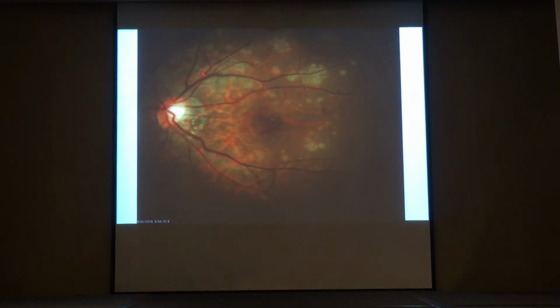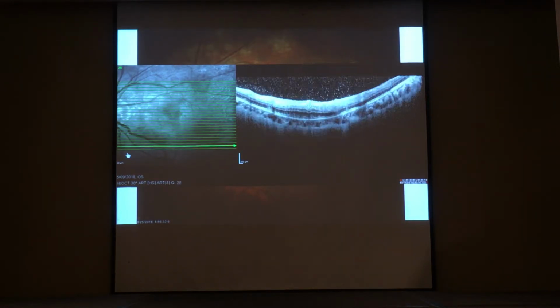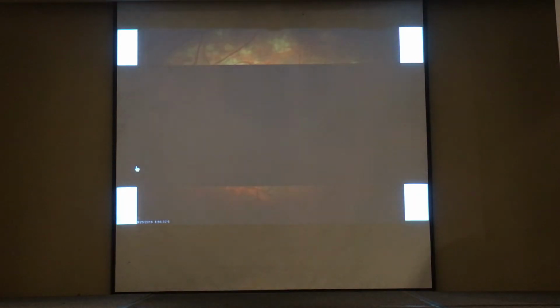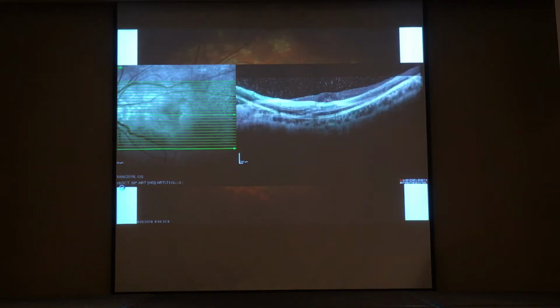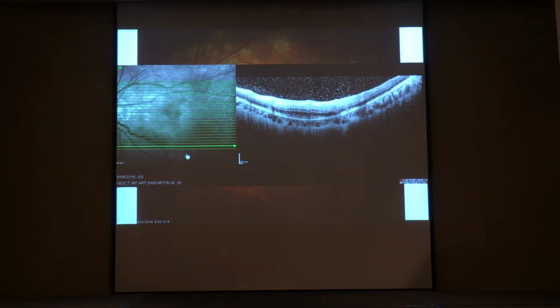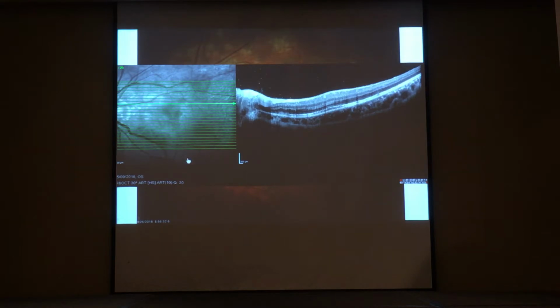multiple discrete spots. Is she a myope? She is a myope. Yeah. So that's one of the things we are wondering about. Interestingly, the reason why I brought this case out is more to discuss the imaging, but just to show you, we do see these lesions in the outer retina. There's some subretinal fluid as well.